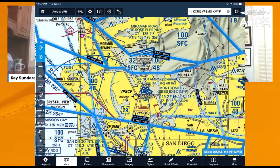But yes, you absolutely can get into this airport without a Bravo clearance. You just need to know, well, what's the best way to do that? And this is where it's important to talk to the local pilots and ask, how do most people come into Montgomery? And they'll tell you that if you're coming from the north, it's Torrey Pines, Mount Soledad, and then you're on an extended downwind. And there are different procedures for the different runways. So I wanted to point that out.